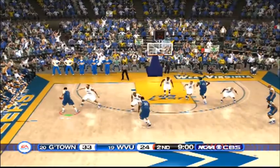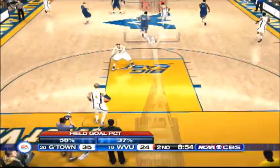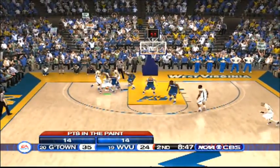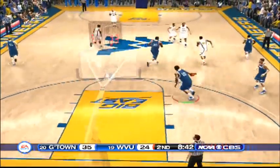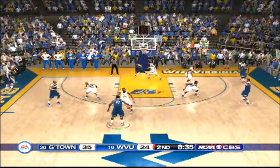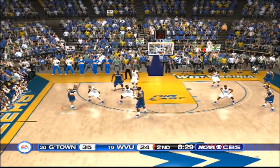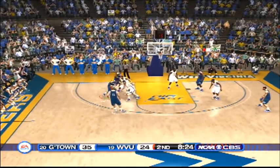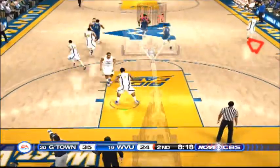On the left side. Elevation. In the post, in the lane, shots off. On the left side. Heat check time from long range, and misses. Gets the board.